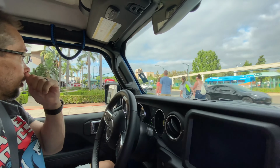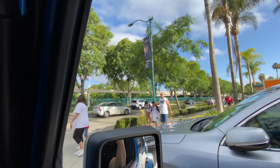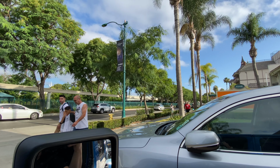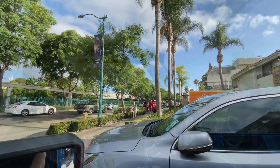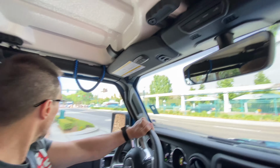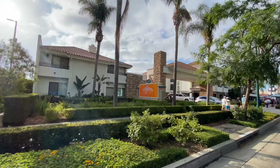Yeah. We would say the best thing about the Tropicana is the walkability to Disneyland directly across the street. And the fact that they had an on-site mini mart and coffee bar was really cool. So if those things are important to you and, you know, luxury isn't, this is a great place.